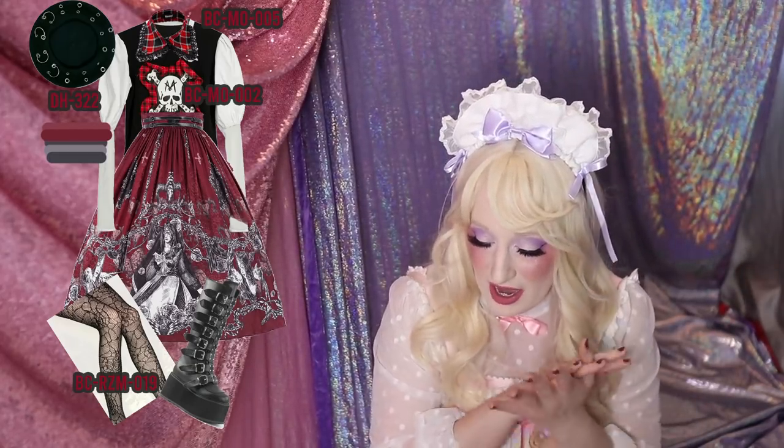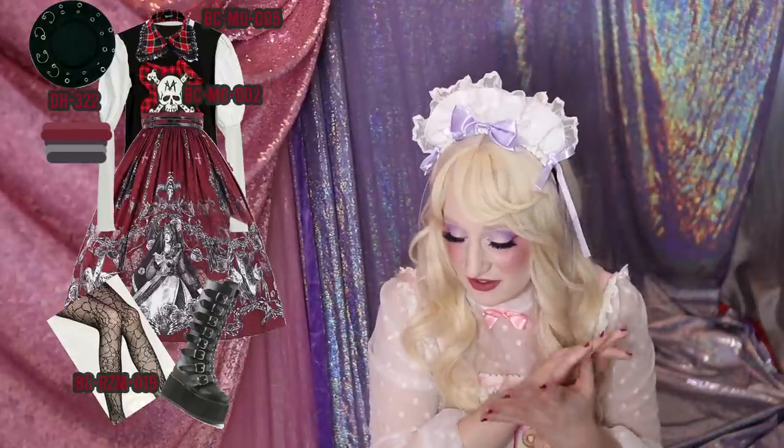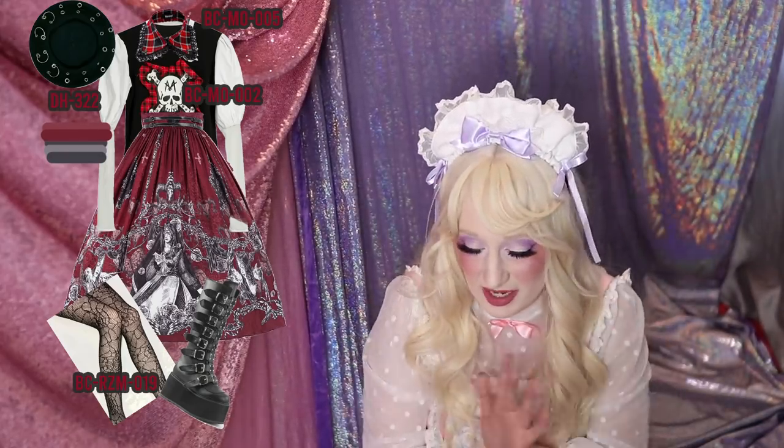Killian mentioned that he has shoes already and doesn't really need shoe recommendations, but I couldn't help but mention that this would be a great coordinate for Demonias. Demonias are such a questionable thing. Do they work? Should they be in Lolita? Should they not? I think this is a great opportunity to use them. And I really leaned into a punk and alternative style of coordinate that I don't know would fit within the Lolita box, but I like it.